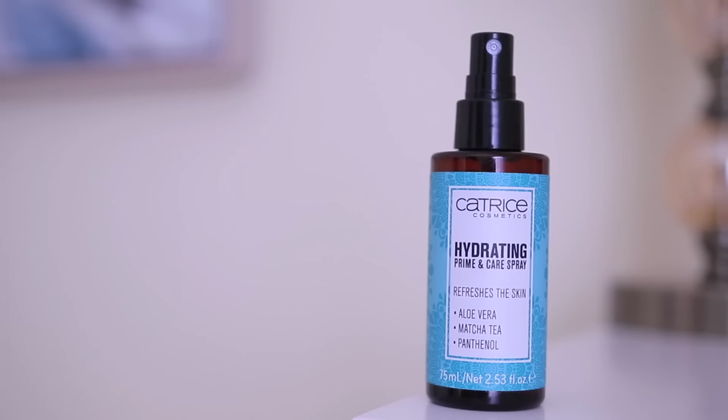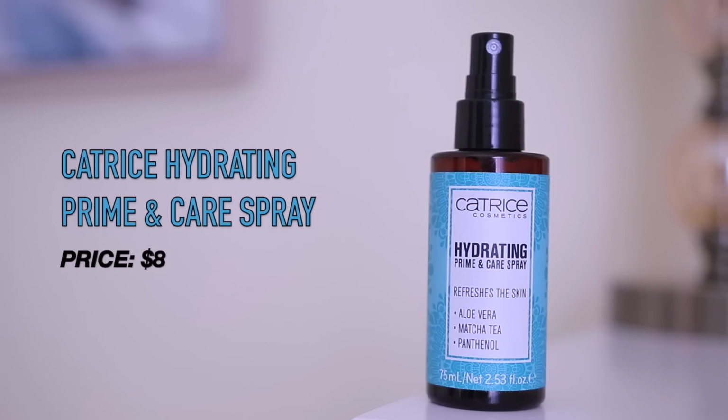There's like my 2 new obsessions, or I've always been obsessed with them, but lately I'm just like, give me all the primer and setting sprays. I need that. So this is the CATRICE Hydrating Prime and Care Spray. This says it refreshes the skin. It has aloe vera, matcha tea, and panthenol in it.